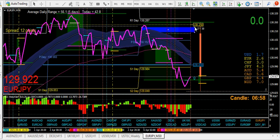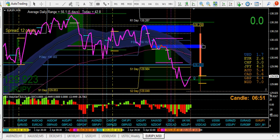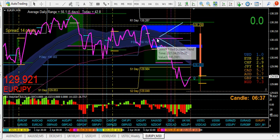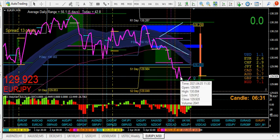Whoops. And we've popped below the dragon here, so this would have been the plan for the break there. So that would have been it, and I would have done my angle reminder. And as you can see, it's angled down. We've got the break through that break of the dragon's low there, and price just collapsed.